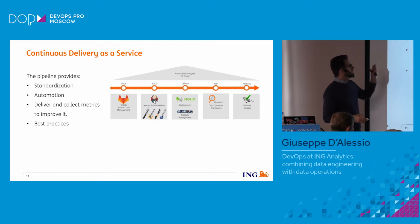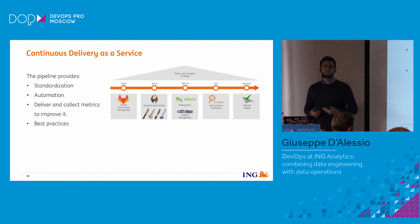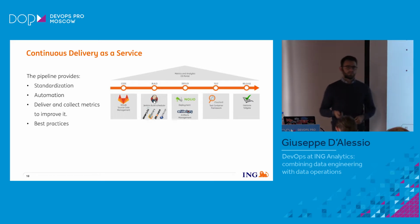And what you get, for instance, indeed, is standardization, automation, best practice, and the delivery is faster and with better quality. For instance, we use GitLab for the versioning of the software, and of course, given GitLab, we use the four-eyes principle for the requests, the merging of the code in develop or master.